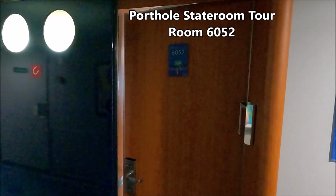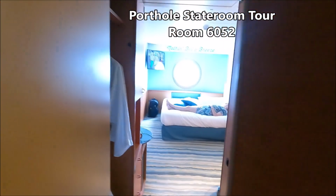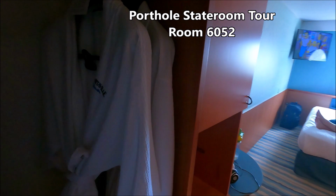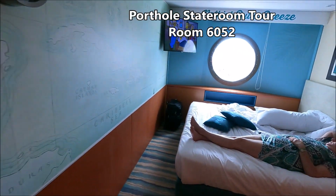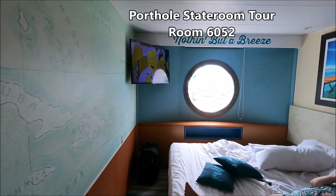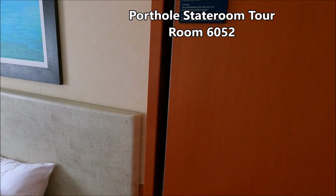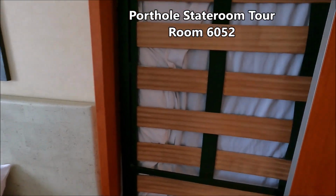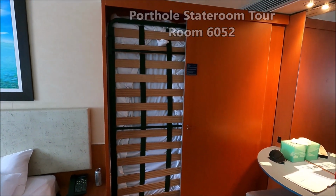So here's our room on board. This is room 6052. And as you come in, there's a little closet with some robes that you can wear. You've got a porthole here in this room. Here's your bed. They've got the TV going. This is a pull-down bed that you can use if you have a third passenger with you. Your room steward will pull it down for you and make it available as a place to sleep.